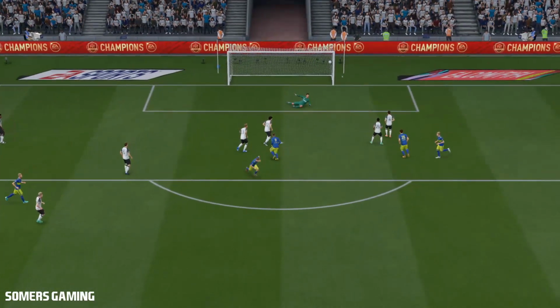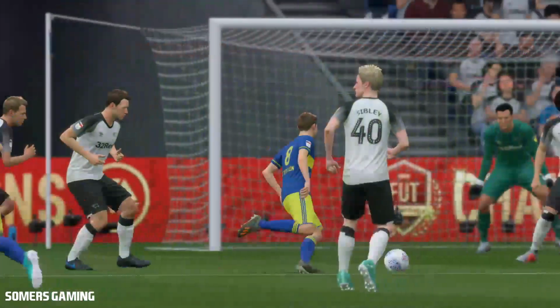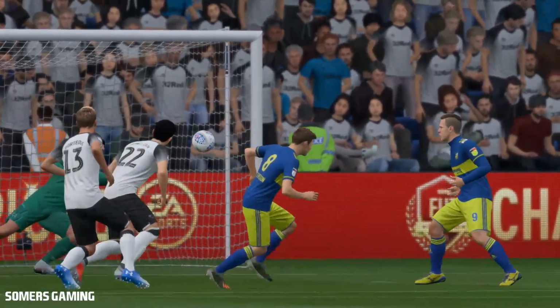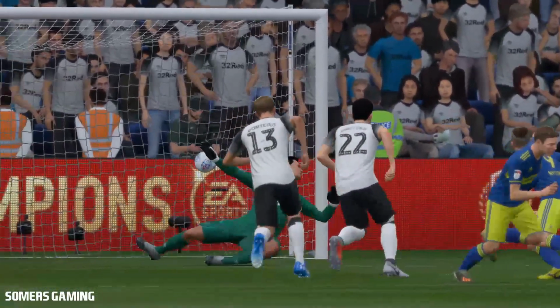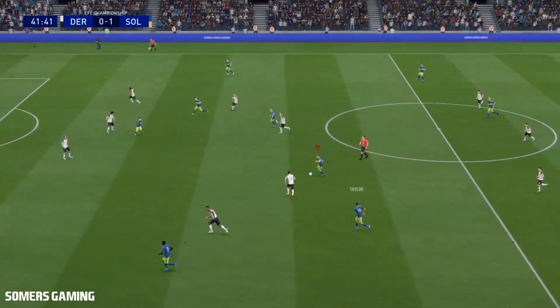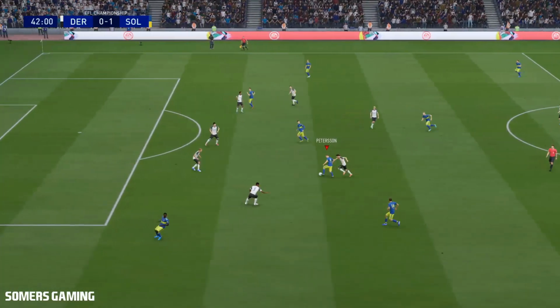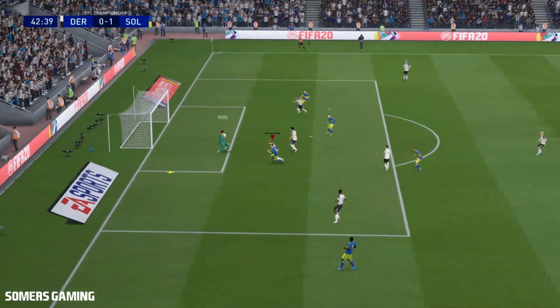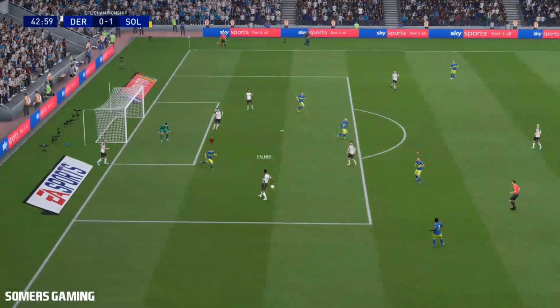Could have probably gone over as the defender stuck a leg out, but decides to drive on in and curls one into the far right-hand corner. Taylor. Peterson comes through with it. Drives into the box. He's having a stunner. Oh, he's nearly got himself a second.